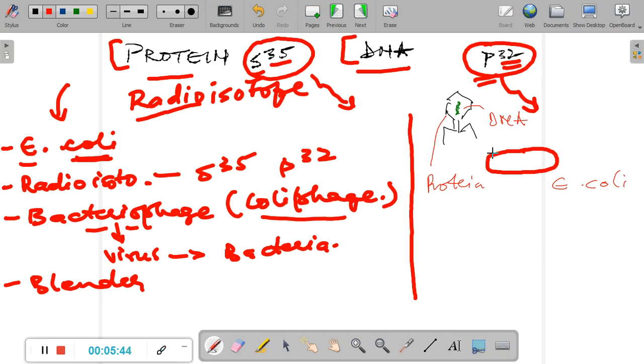It is a thousand times smaller, maybe even smaller, than a particular bacterium. So this particular virus, the coliphage, first of all attaches to the surface of the bacteria. So this is what the attachment is like. Here we've got the viral particle which has attached itself to the surface of the bacteria, and here we've got the genetic material.